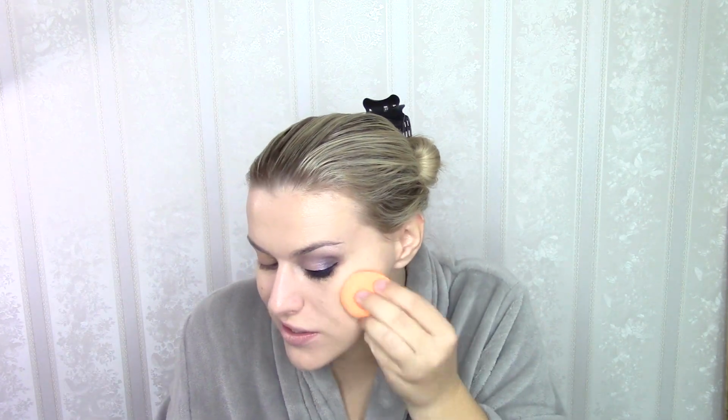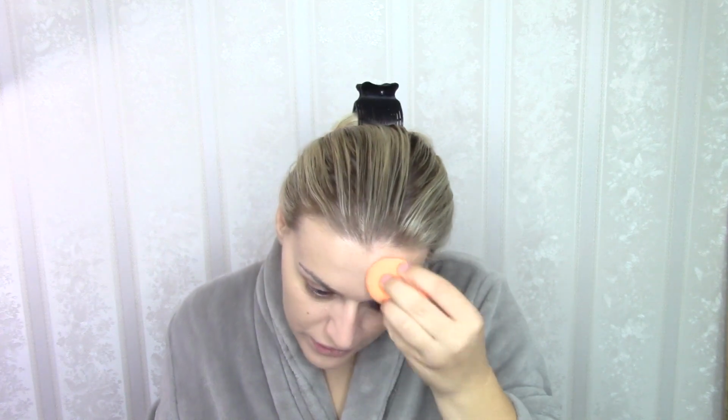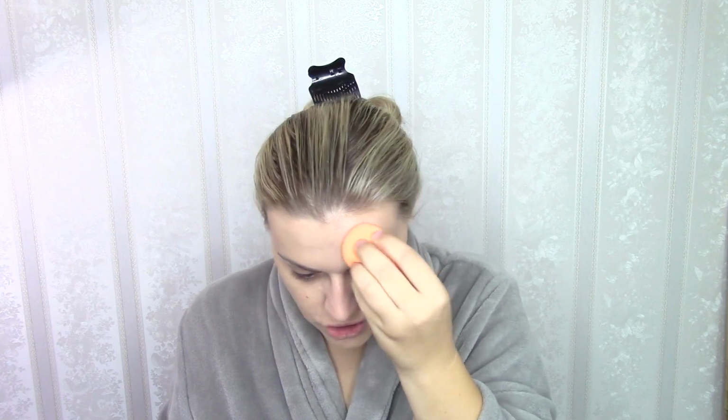Okay, so as you can see, well, I'm not really sure if you guys can tell from that angle, but it looks a lot better, I can tell you. So, like I said, first go in with the brush, then dab it into your skin with a Beauty Blender or whatever sponge in general you like. Okay guys, that is pretty much it for the foundation.